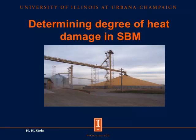So we have now seen the negative effects of feeding heat-damaged soybean meal to both pigs and broiler chickens. From a practical perspective, it therefore becomes a question: how can we determine if a particular source of soybean meal is heat damaged? We have already talked about determining the lysine to crude protein ratio, but we can also look at other measures of heat damage in soybean meal.